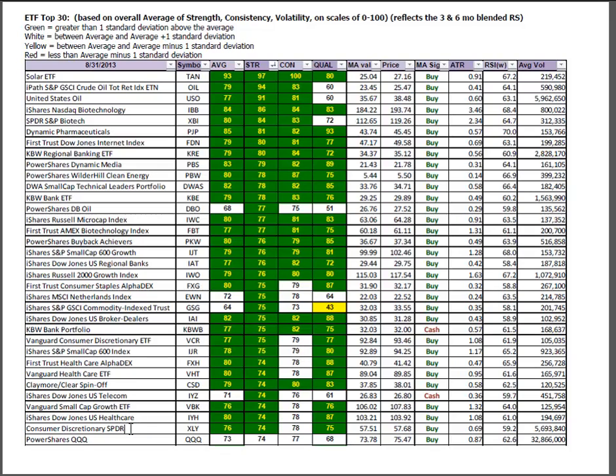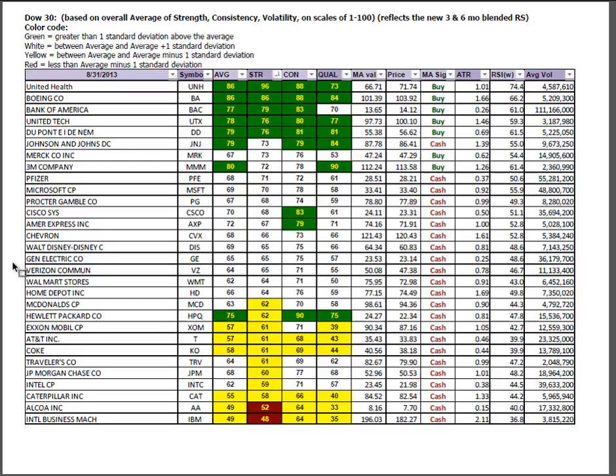You notice the XLY, that consumer discretionary spider, still being remarkably strong, and there's U.S. tech now among the top 30 in the global opportunities. Looking at the Dow 30, Alcoa and IBM at the bottom in red. Hewlett-Packard has pulled back into the middle of the pack and actually into the bottom half. That's just how much it's been smacked down here lately, because it's yellow on strength and green on consistency.